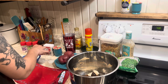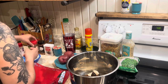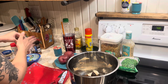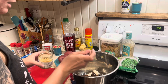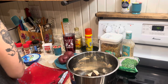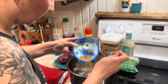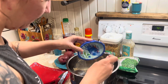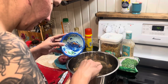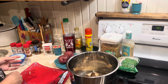So let's just do this. How much garlic? That much? We like a lot of garlic. That much? Sure. All right. Now, let's just use this same spoon. What do we do? I'm just gonna sprinkle it on the top. There we go. Put a little butter down in there. How about that? Gonna make me sneeze. Okay. Whew. I'm gonna sneeze.